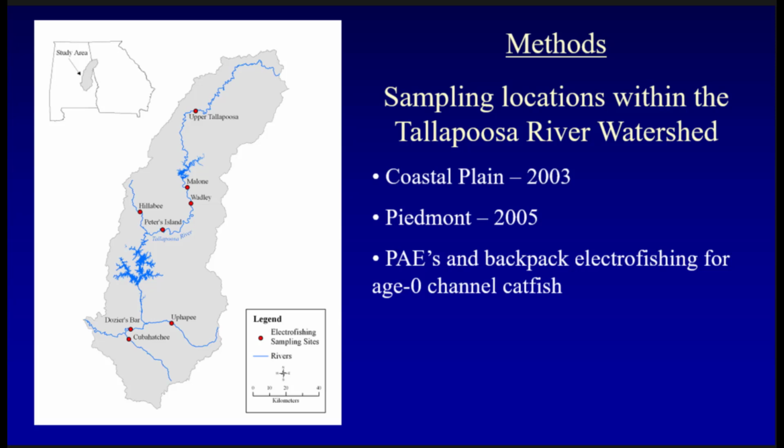Our sampling locations within the Tallapoosa River watershed included 5 locations in the Piedmont above the fall line, 2 being unregulated, the unregulated main stem in the upper Tallapoosa, and an unregulated tributary, Hillaby Creek, and then 3 regulated locations below Harris Dam. In the coastal plain, we had 3 locations, 1 regulated location on Dozier's Bar, and Ufapi and Cobbahachie Creeks, which were also unregulated tributaries. So we had some pretty decent coverage.